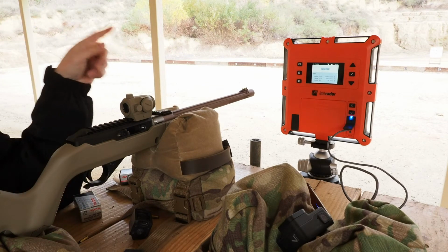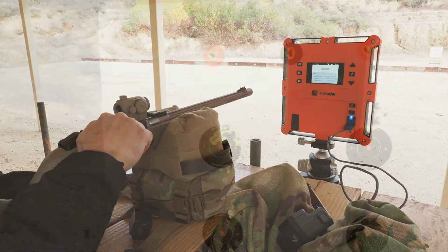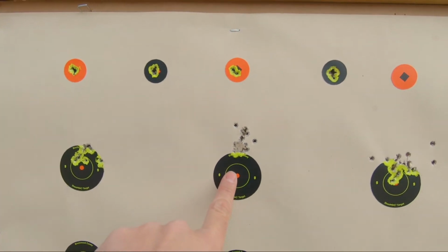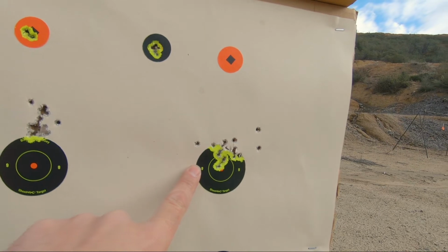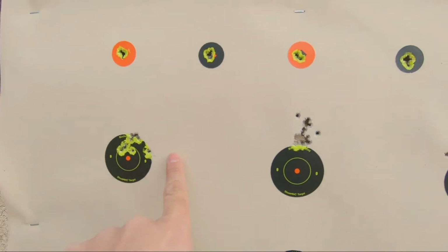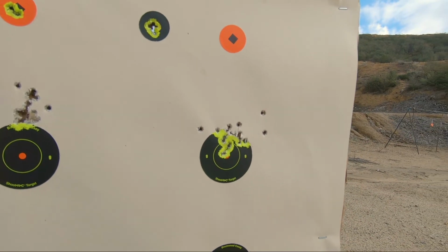I need to put some pacers out there, so let's just walk out there and take a look at the targets while we're out there. Here's 20 rounds with the SK, 20 rounds with the CCI Blazer, and 20 rounds of that Federal Classic standard velocity stuff. Obviously, the CCI Blazer was shooting comparably to the SK, and then the Federal standard stuff wasn't all that great.